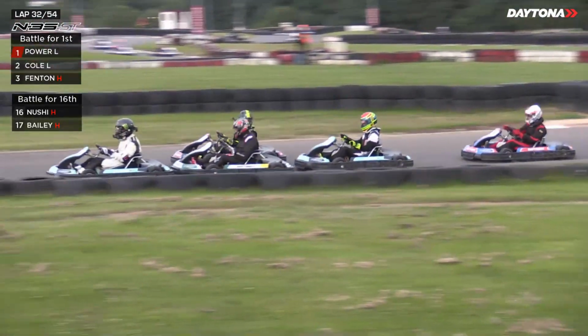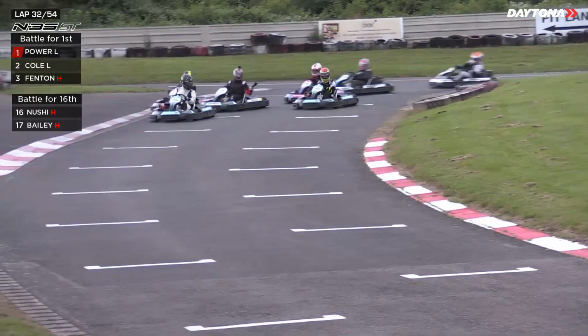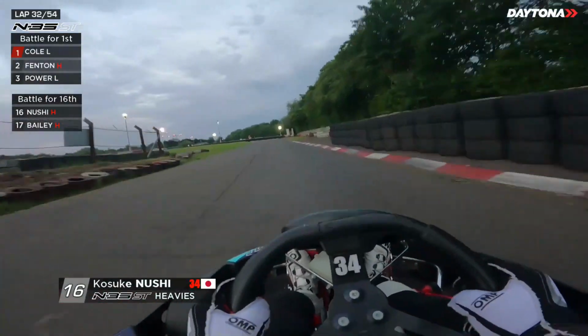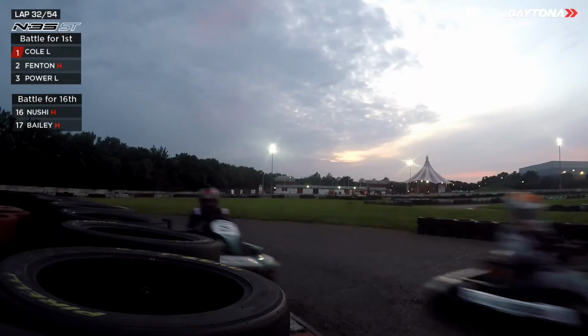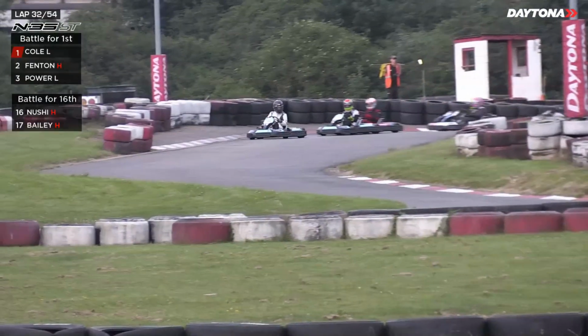You can see the two battles simultaneously here as Power, Cole and Fenton are racing away in the N35 ST gaggle, and it's getting a little bit too close for comfort. You can see Nushi and Bailey really starting to manoeuvre. It's about 3 or 4 wide as they sweep through that flat out left hand apex. Nushi somehow is at the front of it all still. But Nushi is not going to be at the front of it for long. He's just trying to hold on to this gaggle of karts.